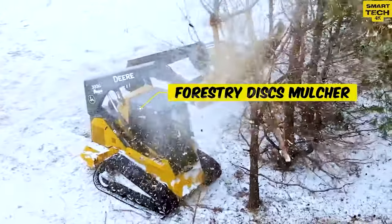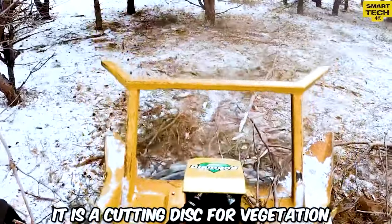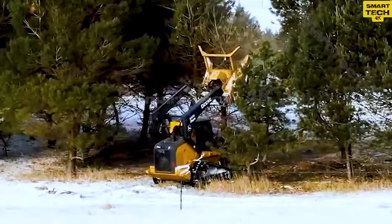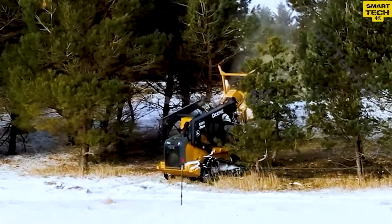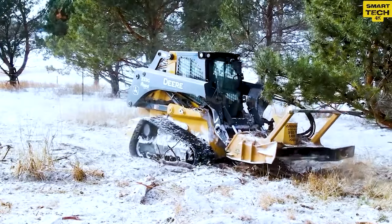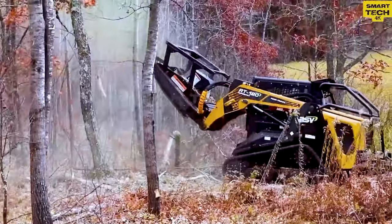Number 8. Forestry discs mulcher. It is a cutting disc for vegetation that is used to cut or crush trees and shrubs. It works operated by excavators and can cut in height or at ground level. The disc measures 35 inches in diameter and is made of steel. You can cut trees up to 12 inches in diameter and allow forest areas to be repopulated.